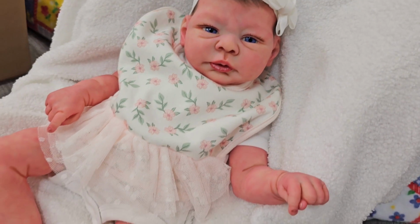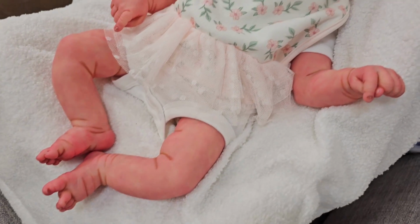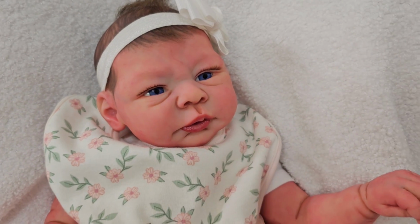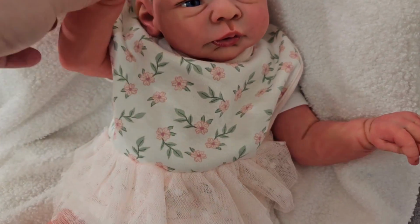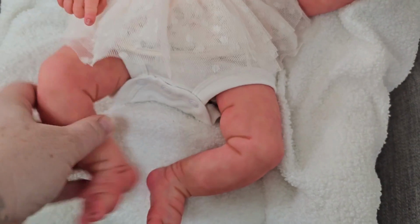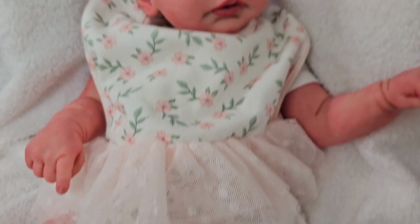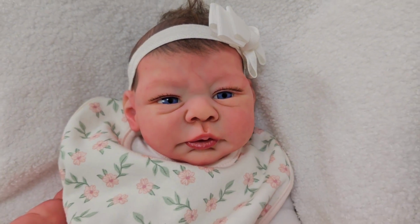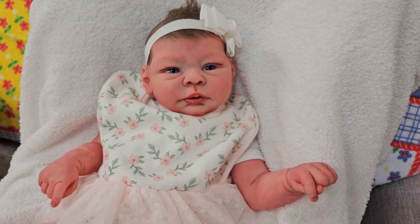Look at this cutie. Isn't she adorable? She was just born. She's the Yelena kit by Lisa Marks. 3/4 arms with 3/4 legs. She is currently available on the website. If you're looking to take home a sweet baby, make sure to check out her photos.